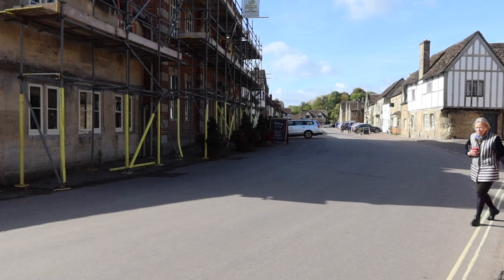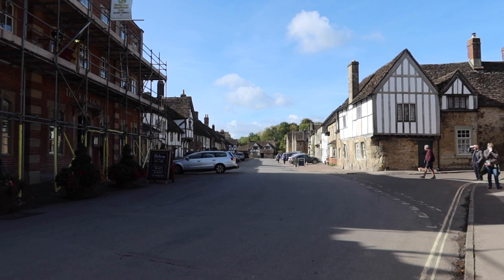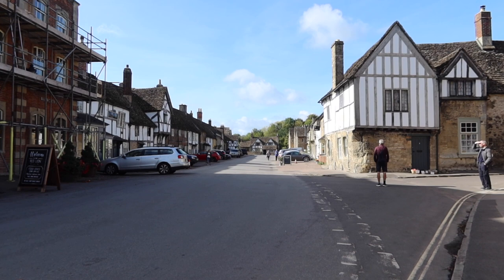Hello. Oh, look at this village. I'm going the wrong area. Lacock Abbey is behind me, but I want to show you how beautiful this village is. And remember that these are people's homes, so please be respectful.